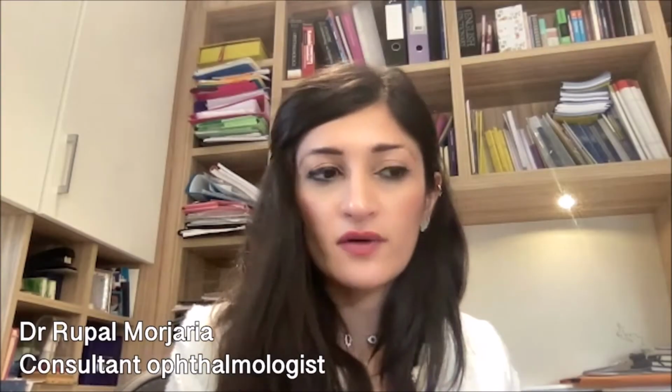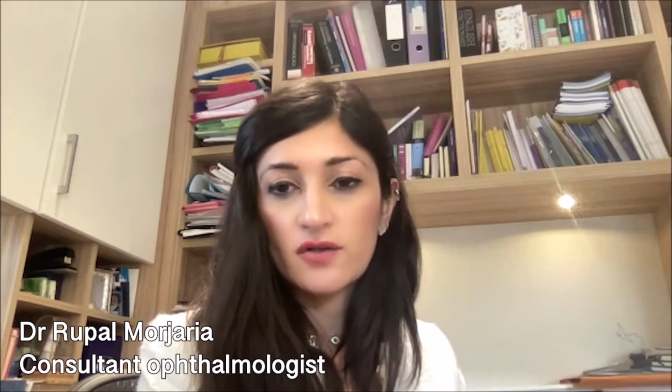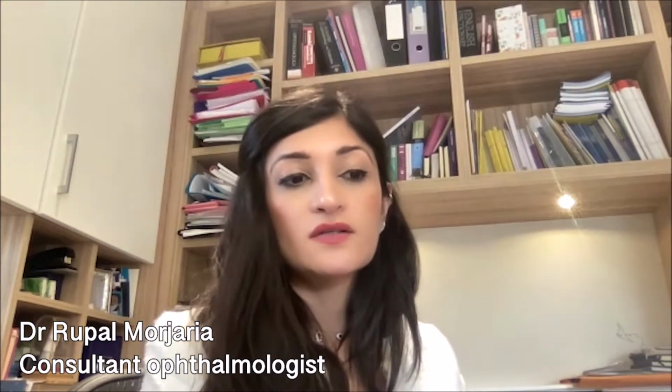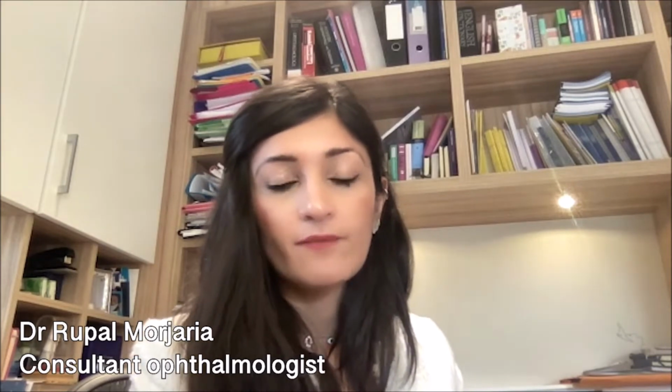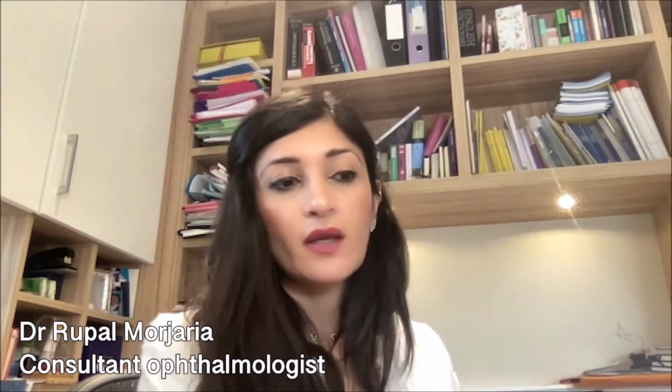Ideally, if someone has both conditions, I like to ensure that the patient has had a few injections of anti-VEGF agent, so Lucentis or Eylea, to stabilize the macular degeneration before undergoing cataract surgery. It is also possible to give an injection at the time of cataract surgery.